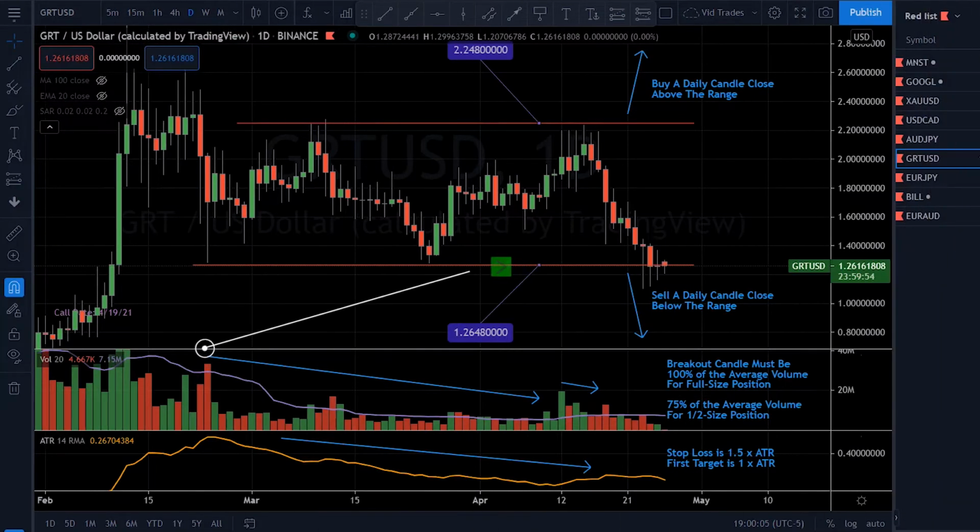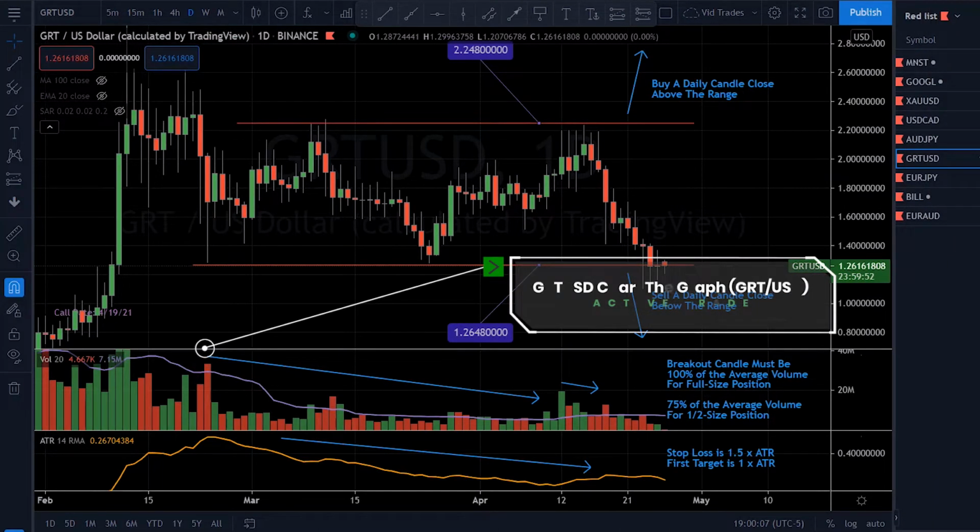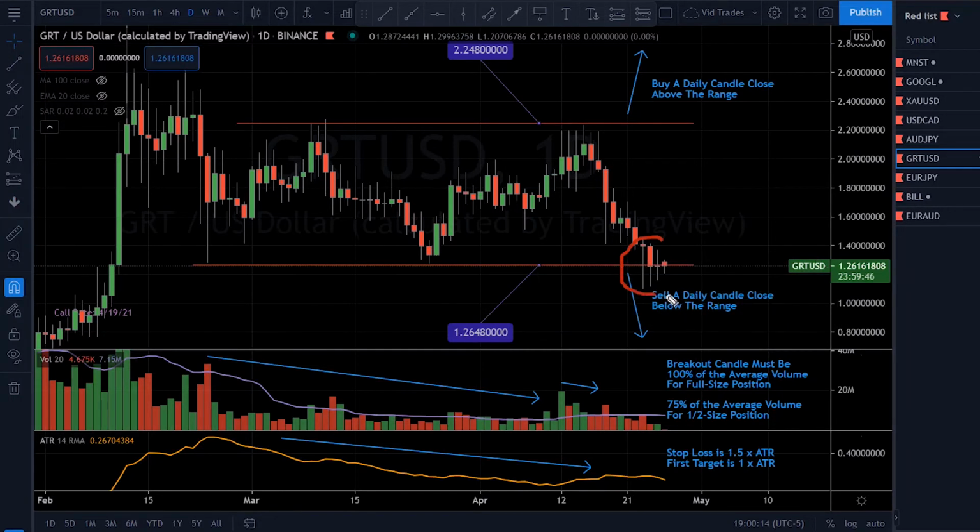And the cryptocurrency setup we looked at last week, as of this recording on Sunday night, the graph is consolidating right down here at the bottom of the trading range. So watch this for a sell signal this week. Make sure that there is sufficient volume for the entry. And that's all the active trades for today.